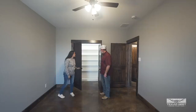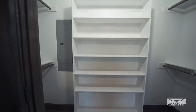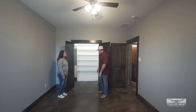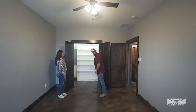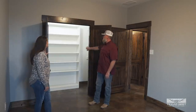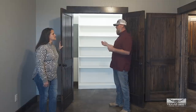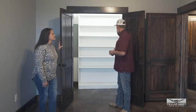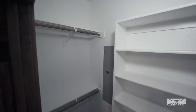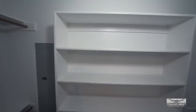But one big thing about this is the big, huge walk-in closet here for this bedroom. That's one thing you'll love about this build, the closet space. We do have integrated in all of our closets this automatic switch, which turns on the lights, which is great when you have kids because you don't want lights being left on all the time. But you can see the amount of storage space that we have here for shoes, all kinds of things, as well as double racks on both sides.